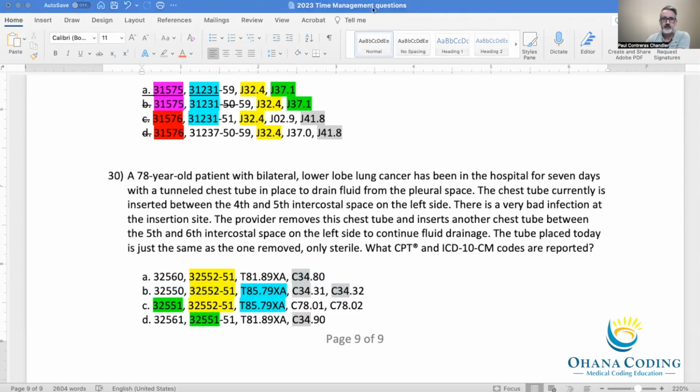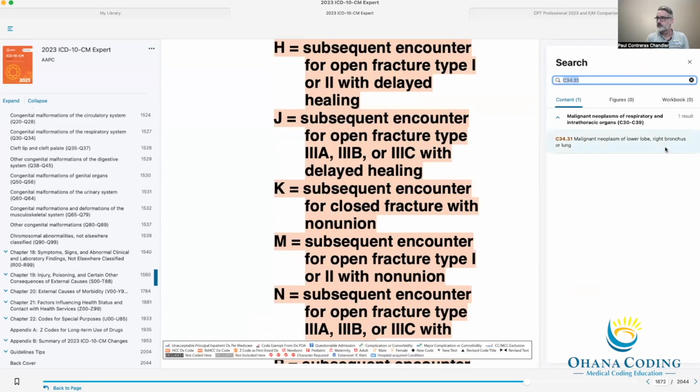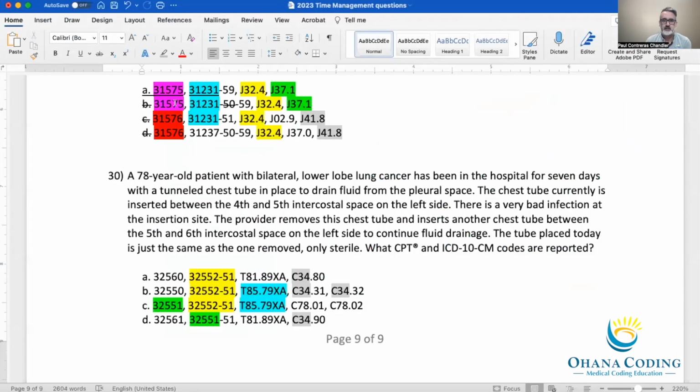Let's see, okay, ICD-10 book, and switch over. So we have C34.31, malignant neoplasm of lower lobe, right bronchus or lung. So I'm looking for lower lobe, the word right, and then bronchus or lung. I don't have right, but I have bilateral. So bilateral, check. Lower lobe, lung cancer, okay.